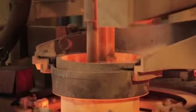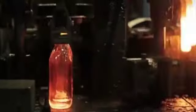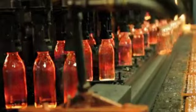That molten glass is cured through a process and then is delivered to our forming machines. You will see that glass being cut into drops or gobs, and it is formed immediately into a glass container. It will go out on a conveyor, going through an oven, go through a lengthy inspection process automatically.